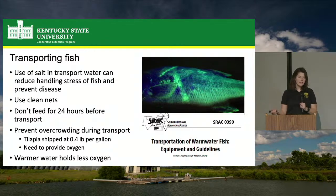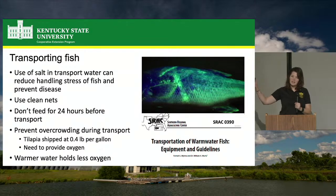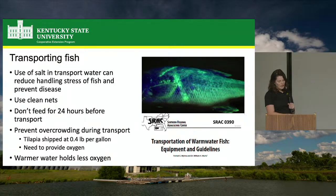A lot of snails come into our aquaponic systems. At our facility, if you're using nets in the pond and then take them up to my greenhouse to net fish from the pond going into the greenhouse, snails and any aquatic vegetation can be transported on those nets. We also want to prevent overcrowding, and not feed for 20 hours before you transport fish. That will reduce stress on them as well.